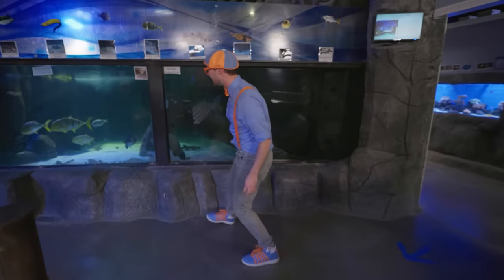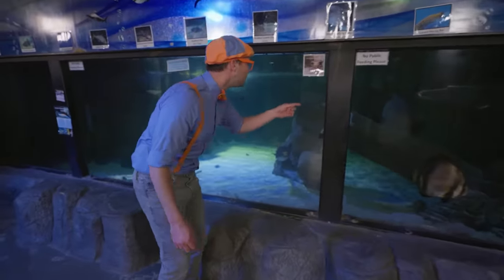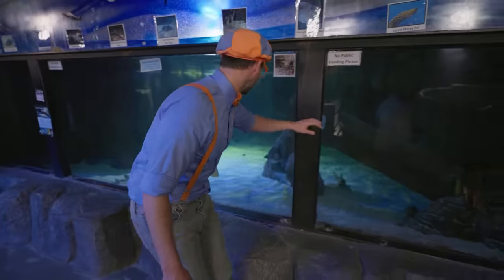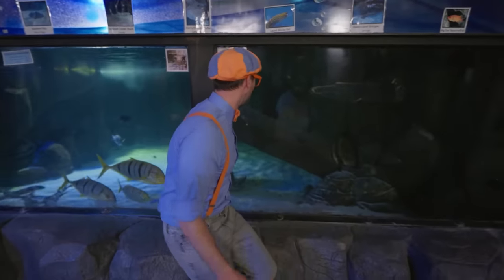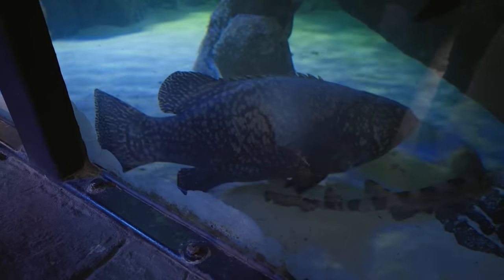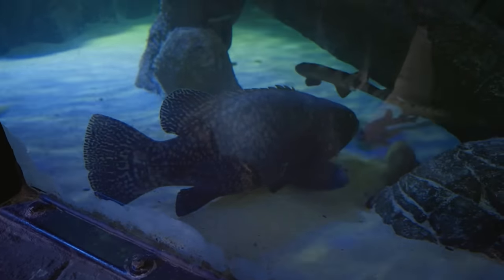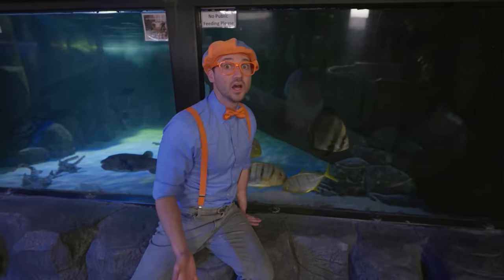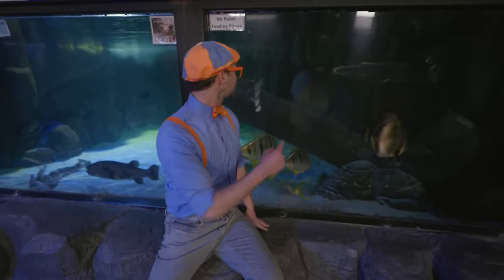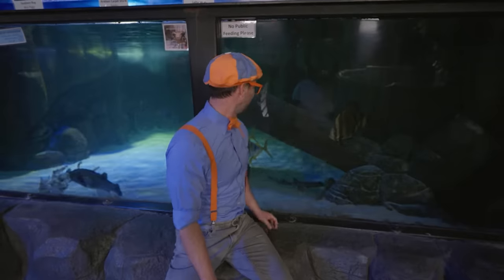Look over here. Wow, this is a big tank. Do you see that fish way over there? Yeah, there's a fish way back there. It's so big. It's a bumblebee grouper. Yeah, and actually they live to be 80 to 100 years old. But this one's only about 10 years old, so it's gonna get way bigger.